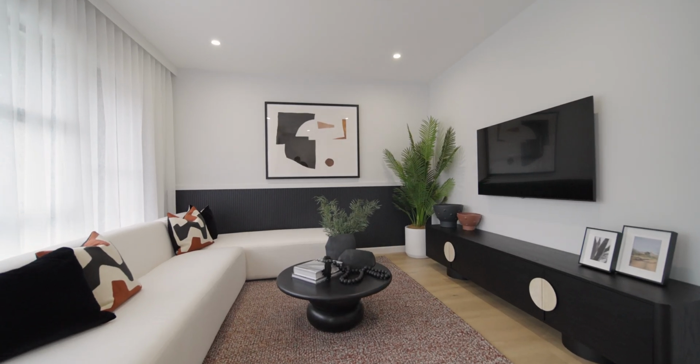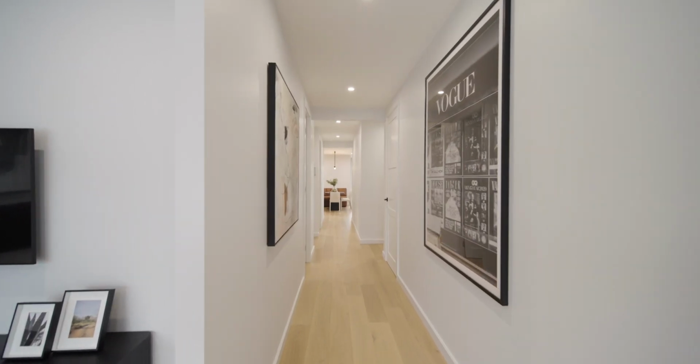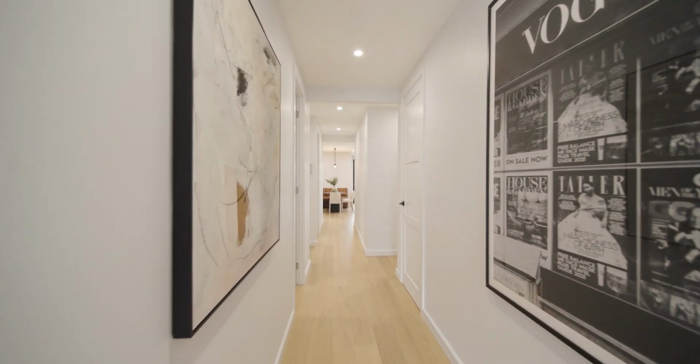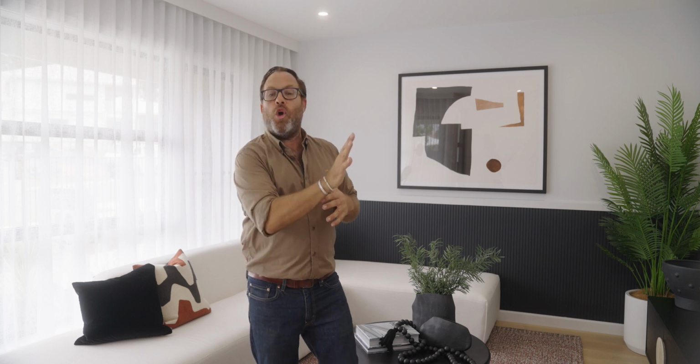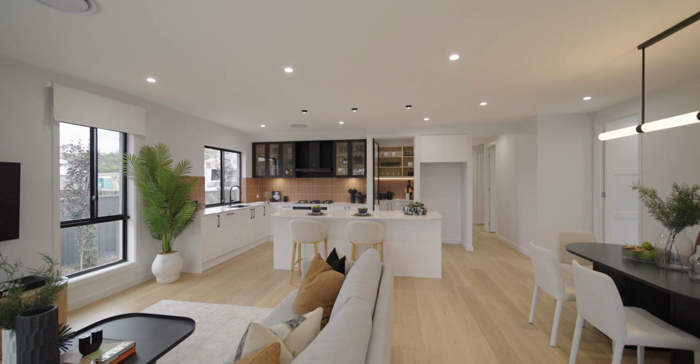The first of them is the lounge room, located here at the front of the home. It creates an immediate sense of space the moment you walk through the door, as it flows through to that entry foyer. I think it's also an important part of the layout success because having a separate living area located at the front of the home away from that open plan living, dining and kitchen is perfect for families of all sizes.